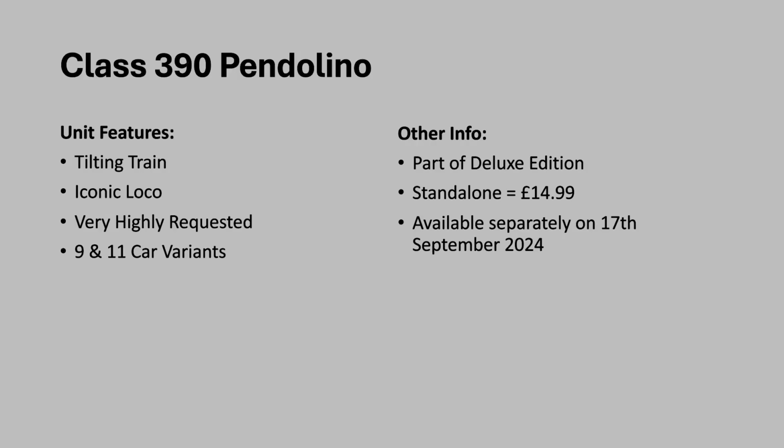That'll be cool because there's a lot of twists and turns on that route, so it's going to be a very cool experience. Of course, it's very highly requested by the community. I've seen so many threads on the forums suggesting a Class 390, and here we go, we're finally getting it. And of course, this comes in the 9 and 11 car variants, so we're going to see different variants and different sort of service patterns with the Class 390, which is going to be quite cool.